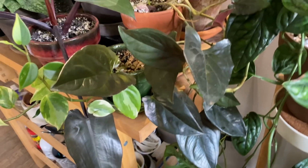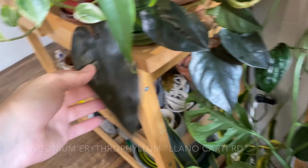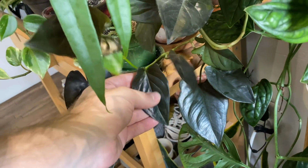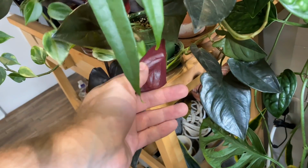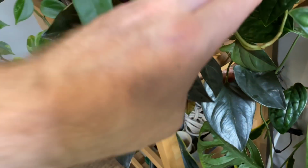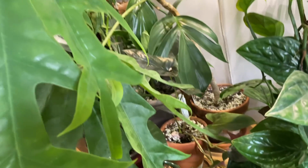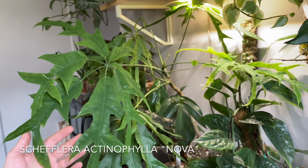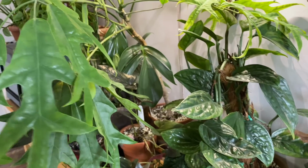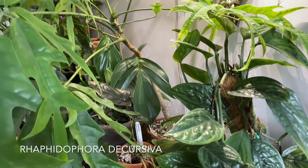This is kind of a fun sport that I'm growing of it. And then I have this Syngonium erythrophyllum Yanocorti Road, which I really enjoy growing very close by that Philodendron Bloody Mary because I think the leaves just look so similar. But this one has a wine red leaf on the back, as you can see. It's very, very striking. A really wonderful plant. I don't think it gets enough attention. This is Schefflera actinophila nova. And then that plant back here is a Rhaphidophora decursiva.